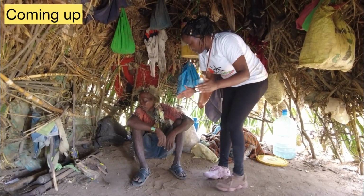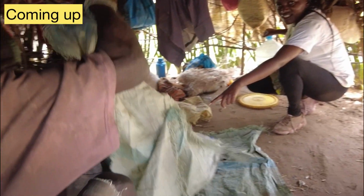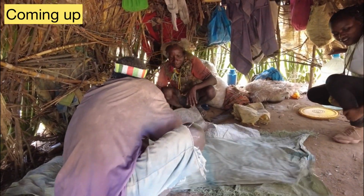So guys, we are in the bedroom. This is where they sleep. Okay. And these are some of the mattresses that they use when they are sleeping at night.